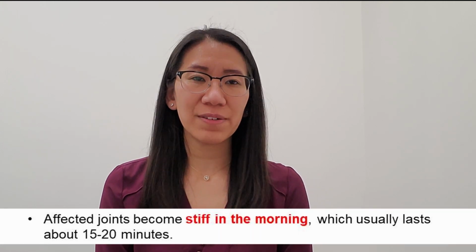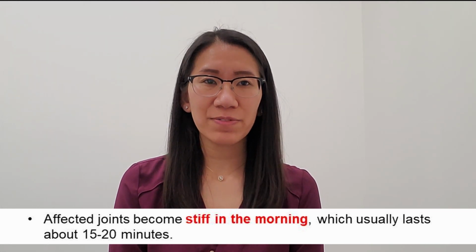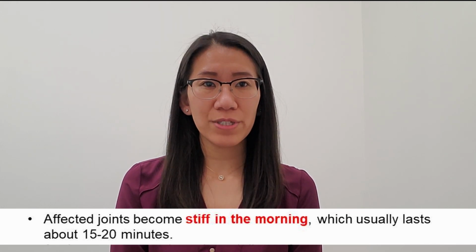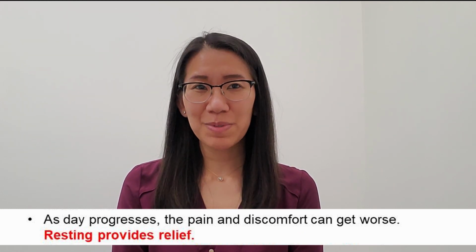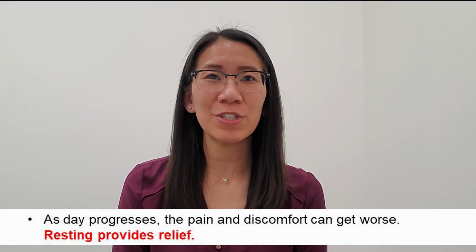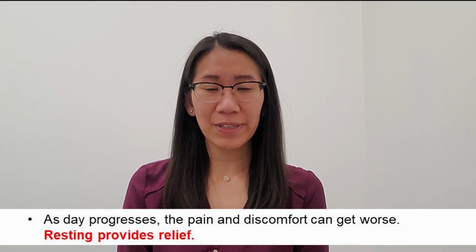Some of the symptoms of OA itself include stiffness in the morning, which can come with or without pain. Now, the stiffness in the morning usually lasts for about 15 to 20 minutes. That's because when you start moving, these joints do feel a lot better. However, as the day progresses and you do move a lot more, there comes pain and discomfort because you have put a lot more pressure into the joint itself. So at this time, resting is the thing that provides some relief.